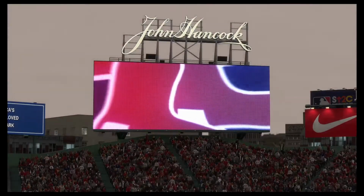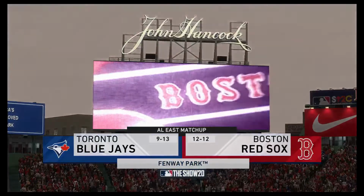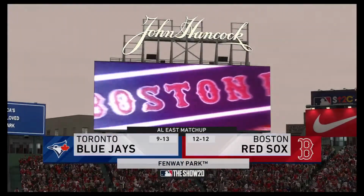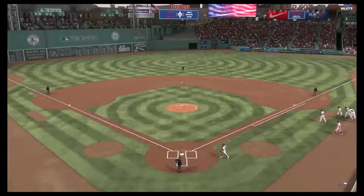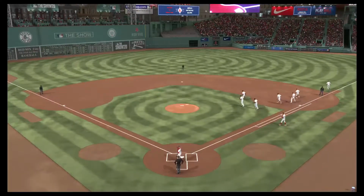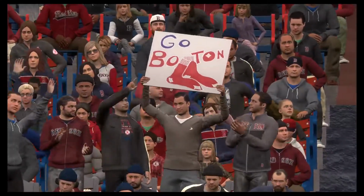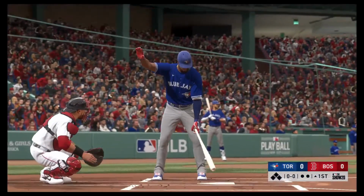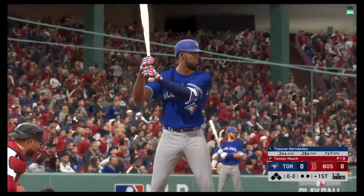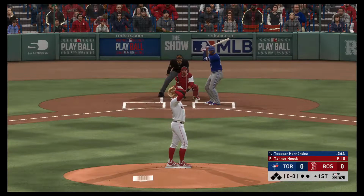We are under the lights as the show gets you ready for another edition of Major League Baseball. A good matchup here for you tonight between the Toronto Blue Jays and the Boston Red Sox. So coming to the plate, Kike Hernandez. And we are set for baseball here this evening. The right fielder. Infield in the overshift here.